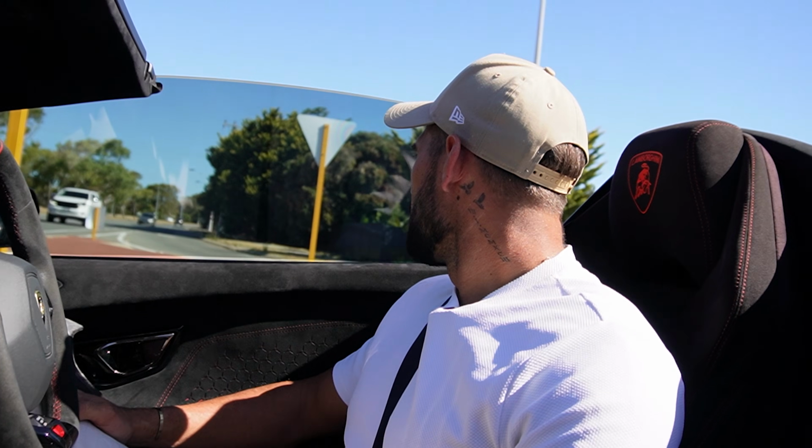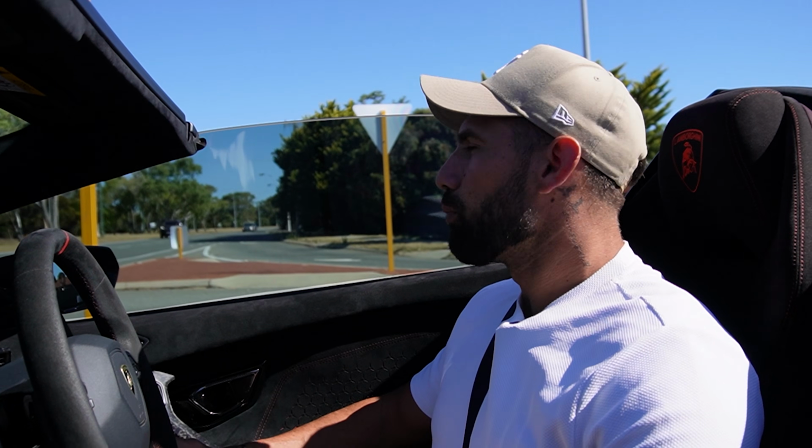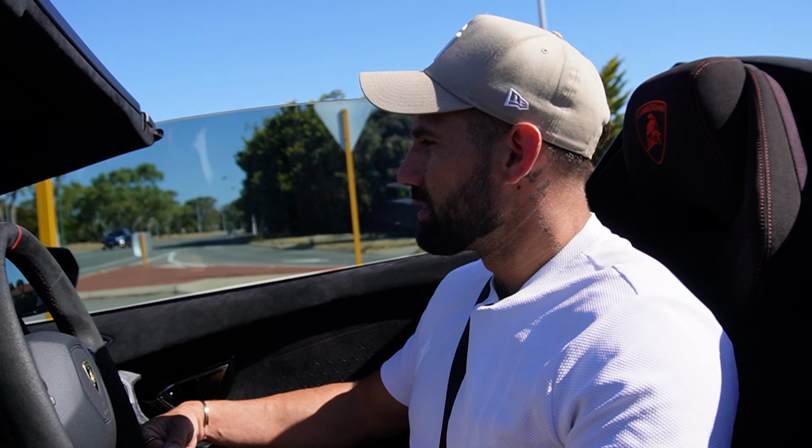Now a Huracan has 3 modes. You've got Strada, Sport and Corsa. Strada is kind of your normal mode. Sport is obviously, as it sounds, sport mode. Sport in a car like this will actually give you a lot better noises. You get a lot of pops and bangs and snap, crackle, pops, whatever you want to call them, when you're in sport mode. Corsa is the race mode, which is what we're in now.